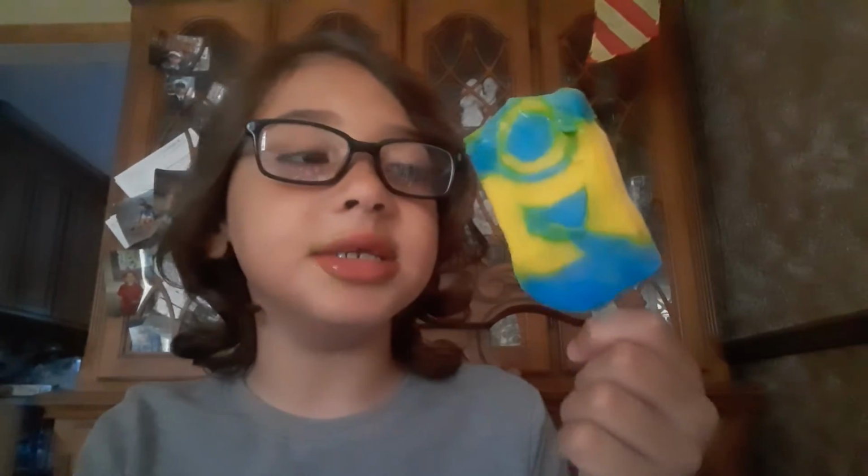I think the minion's happy that his head is cut off. Did you put hot sauce on it? Yeah. On what? Lemon. Lemon.